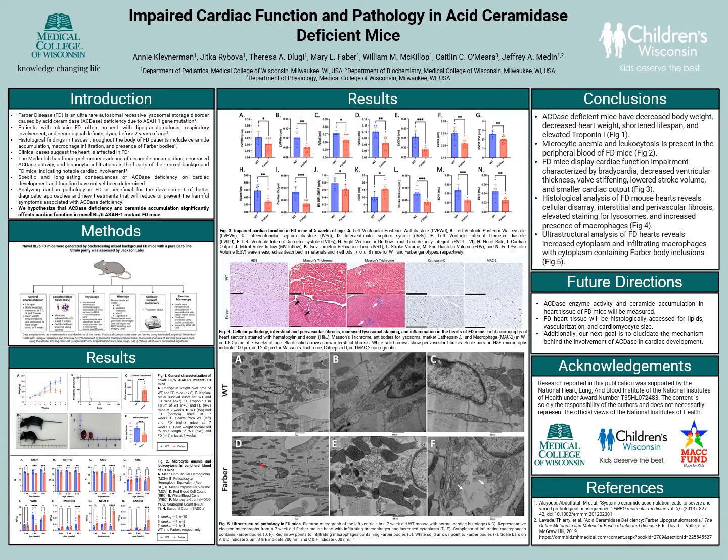Gross pictures were taken of the mice and their hearts. You can see that the Farber mouse on the bottom in Figure 1D is much smaller than its wild-type littermate on top. Similarly, in Figures 1E and 1F, the hearts are shown to be statistically different in size, with the wild-type on the left and the much smaller Farber on the right. Furthermore, cardiac troponin, a clinically relevant biomarker of cardiac stress, was measured. Farber mice had significantly more cardiac troponin in their serum than their wild-type counterparts at 7 weeks, as seen in Figure 1C.